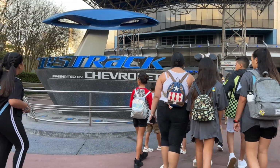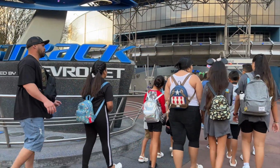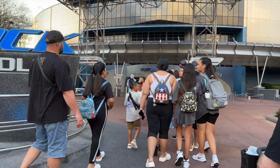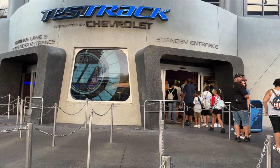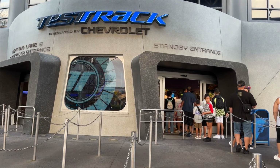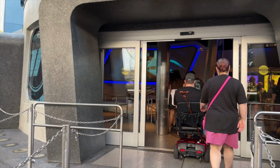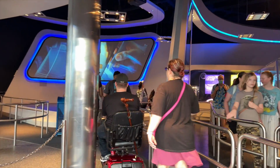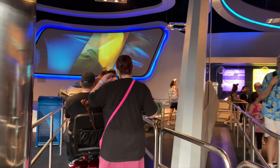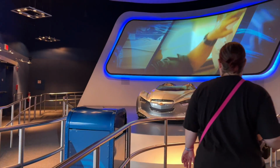Test Track is a high-speed slot car thrill ride located in Future World at EPCOT. The ride is a simulated trip through the testing procedures that General Motors uses to evaluate its concept cars, culminating in a high-speed drive around the exterior of the attraction. Test Track originally opened in 1999, replacing the World of Motion ride, which closed in 1996.